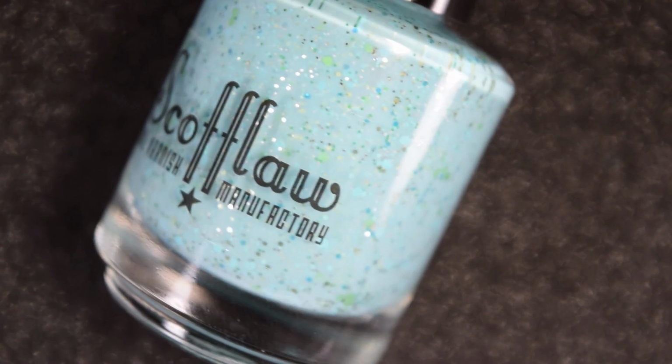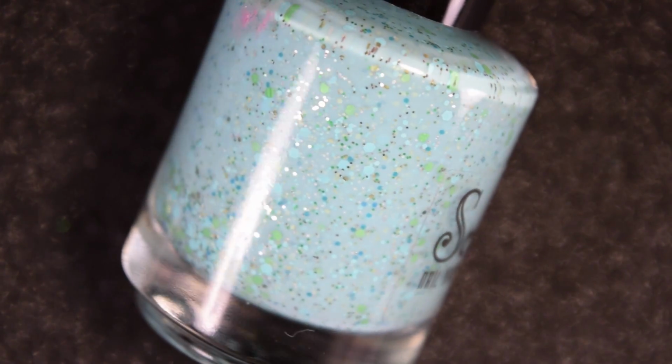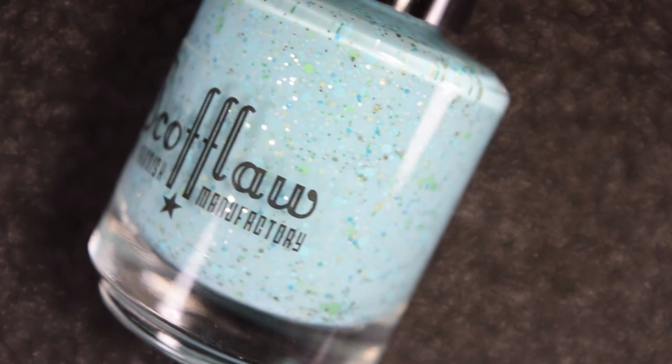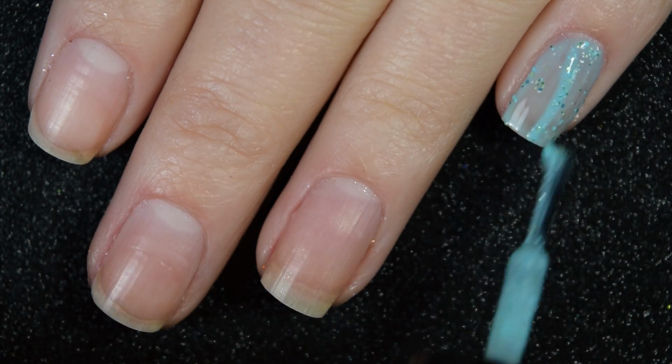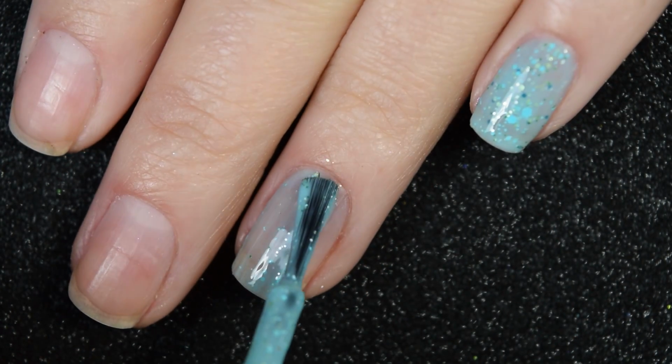So up next we have Hung Like a Seahorse, and this is described as an aqua jelly with a sea foam mix of glitters and various silvers, blues, and greens. Here's our first coat of Hung Like a Seahorse. So this one is pretty opaque on this first coat as well.